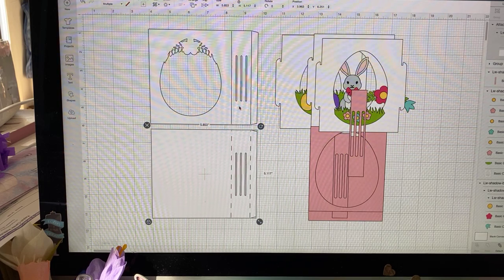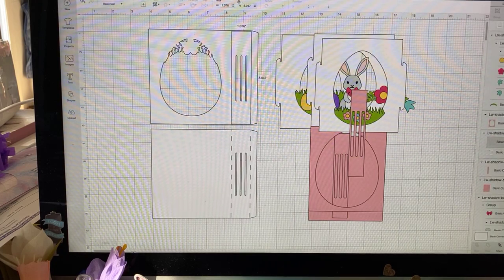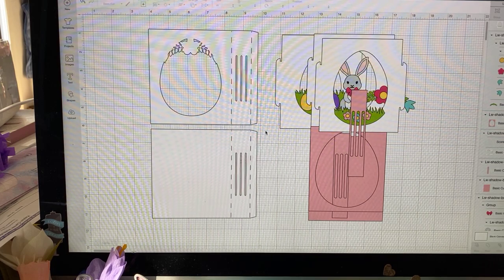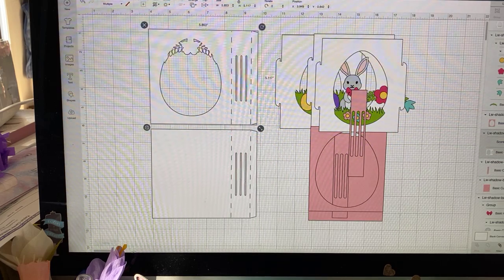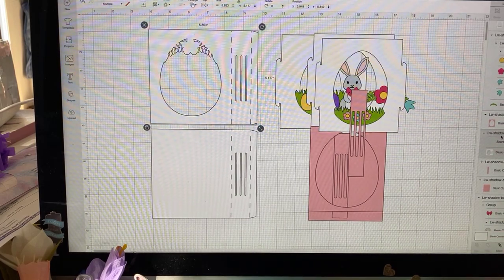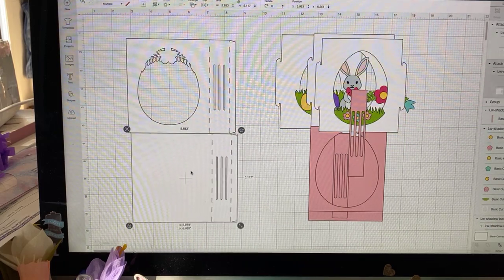So we're going to do the same thing with this. We're going to go over here and isolate those solid lines. We're going to come up to Operation and choose Score. I take it off of being selected and you see that they're here and they show a score line. Dash cut lines look smaller, so that's how you can tell the difference, but you can also tell based on how this looks on the right hand side. So once you have that attached, you can go ahead and cut this out.